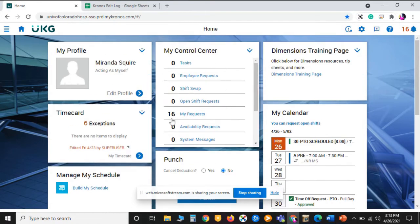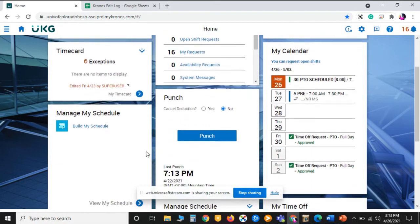In this middle part, you can see I have 16 requests. Those are requested days off or PTO. So if you're like, did I put in for that vacation in September? I totally forgot. Click into here and it'll show you all of your time off that you've requested and if it's approved or not. So that's kind of where you look at that.